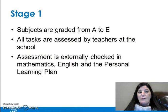So stage 1 subjects are all graded on an A to E, so full grades, and all subjects are marked internally or by the school teacher. Then some of the subjects are moderated by SACE, and that's to make sure that what we are giving as a C at Kapunda High School is equivalent to what a teacher in a different school is giving us as a C.